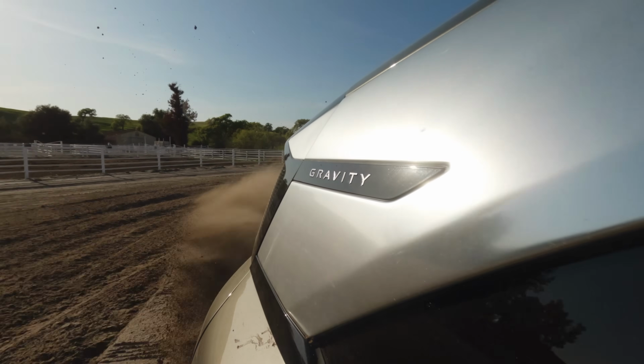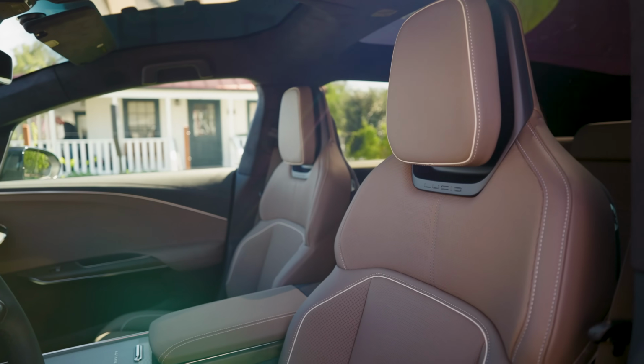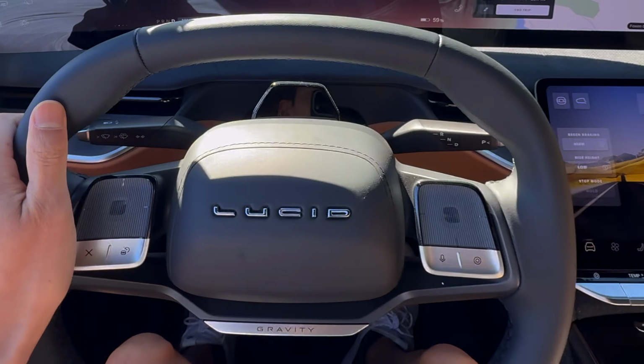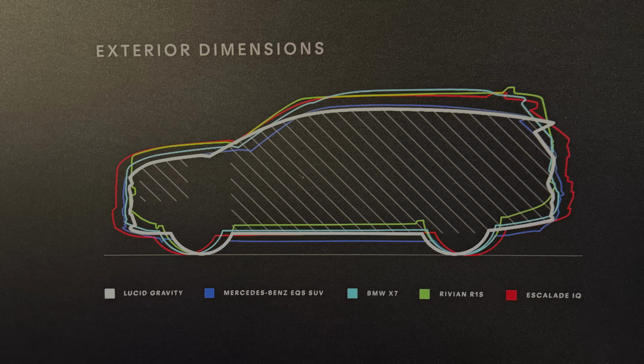Driving the Lucid Gravity was insane. I've never experienced anything like that. You either get something that's super, super comfortable with the best ride quality but the handling sucks, but with the Lucid Gravity, you can fine-tune everything and make it the best of both worlds. It's pretty insane how they're comparing it especially to the Mercedes EQS and the Rivian R1S. But for some reason, they left out the Model X in a lot of their comparison testing.